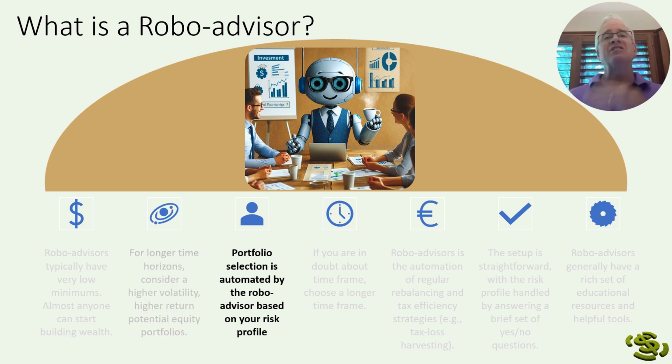Portfolio selection is automated by the Robo-advisor based on your risk profile. The score you get on your risk assessment will drive how the Robo manages your portfolio. Other than taking the assessment and funding your account, the Robo will do the rest.